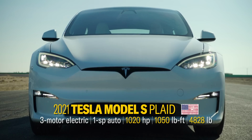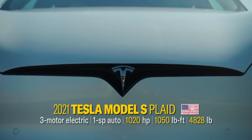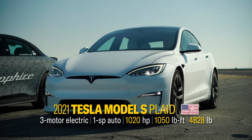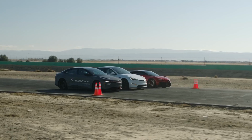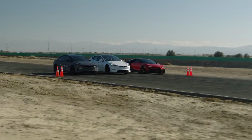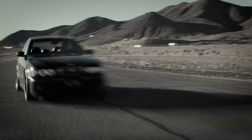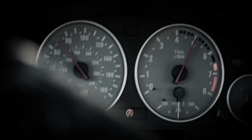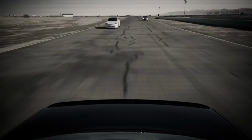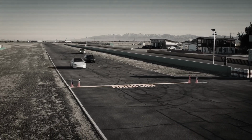Literally. Cars as fast as the Tesla Model S Plaid can get you kicked out of a drag strip for not having a roll cage, a full-face helmet, competition license, or even parachute. Okay, these cars aren't just fast. Racing against other cars is like racing a stealth bomber against a tricycle. The last time we raced a Plaid, we included a BMW M5 and gave it a 70 mile an hour starting advantage. And the Tesla still won. But the Lucid Air Dream Edition didn't.